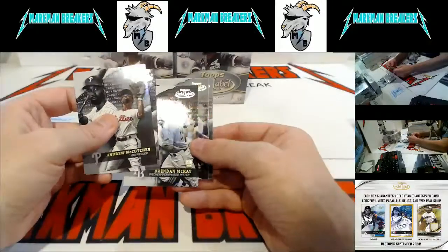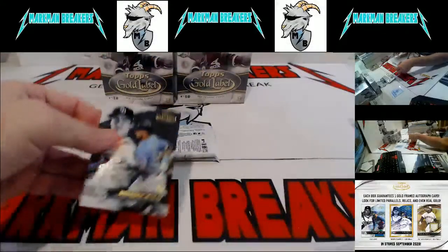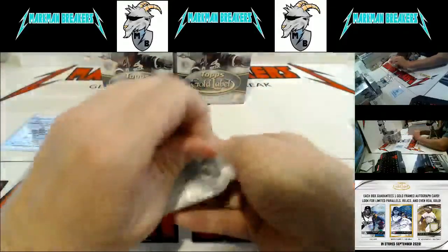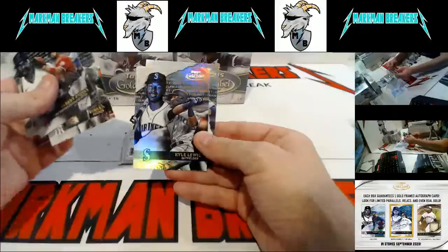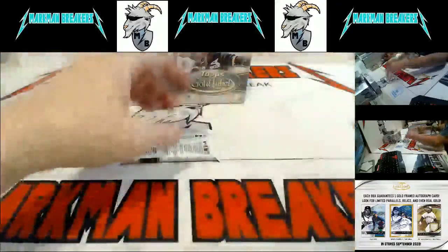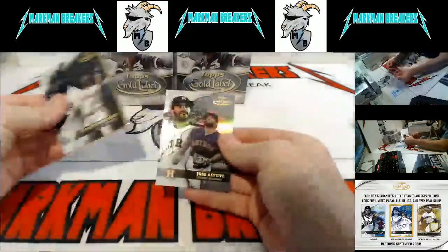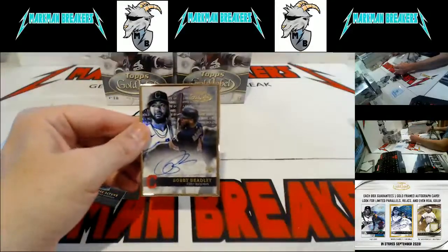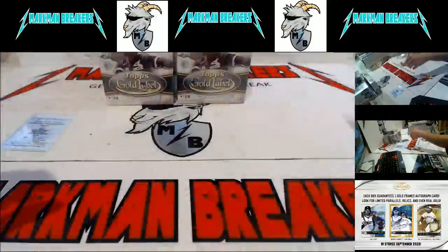Brendan McKay, Class 3, I'll leave that. Gallo and Chapman, Class 3. I don't know if that's a black or not. It looks black. Pujols, Stanton, Tanaka, Kyle Lewis, rookie, and Pete Alonso. Autograph pack. Jose Altuve, Andrew McCutcheon, and Bobby Bradley for the Indians. Autograph rookie. Again, all gold frame, all on-card autographs. Cleveland Indians.